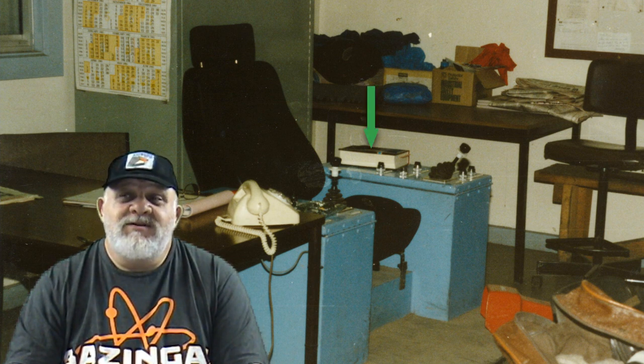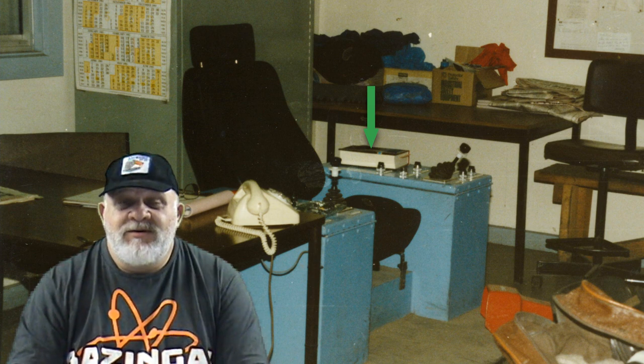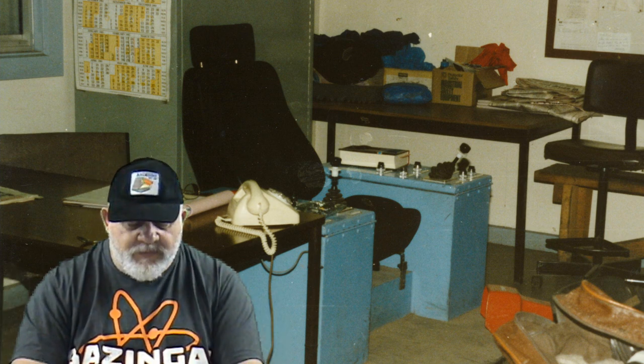Interesting to note, you see the modern analog telephone, pretty rarely seen nowadays. And over on the other side, you can see, hey, my reading material, something to do during the shift while everything's running in automatic and running very smooth.